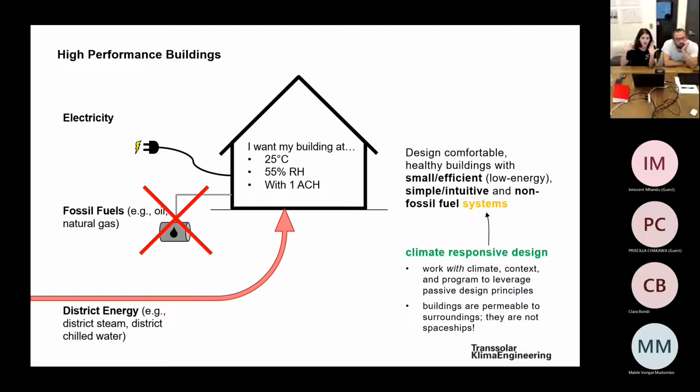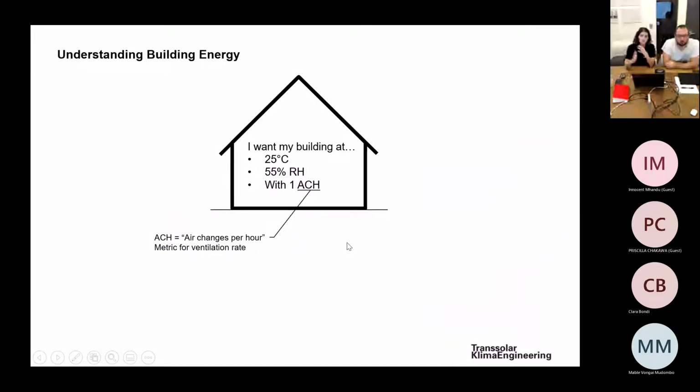We want them to interact and be permeable to the surroundings. And with those strategies, we want to be able to design comfortable buildings. We want to meet our requirements, but we want our systems to use less energy, and maybe we want them to be smaller, maybe simpler to operate, less complicated, and maybe even eliminate fossil fuels is the goal.